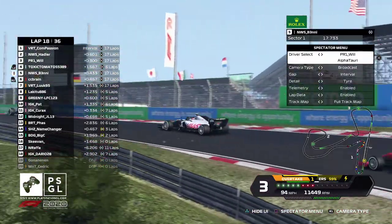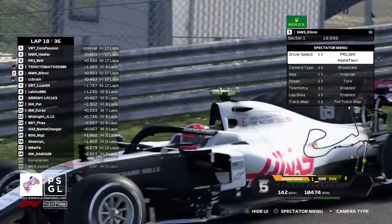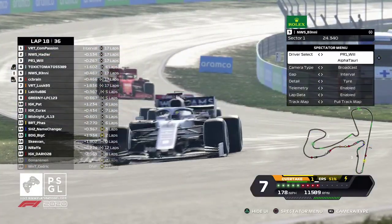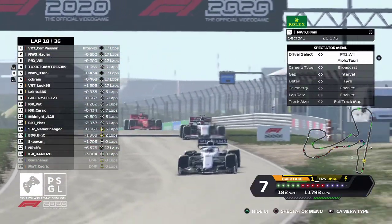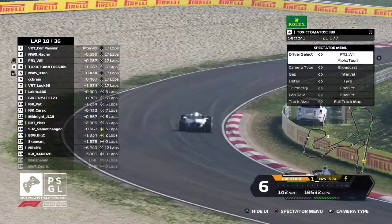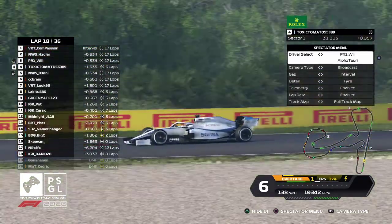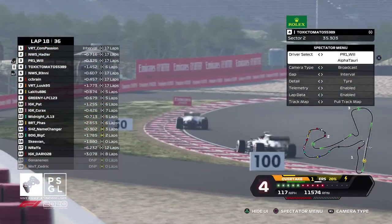So he's going to try and gain every second possible to make sure that if he does get a penalty, he still gets that race victory. He's got a really good mentality, Toxic Tomato, for all the hardship so far in this season and being quite a long way from his teammate. He's never given up, so I really do commend him for that.